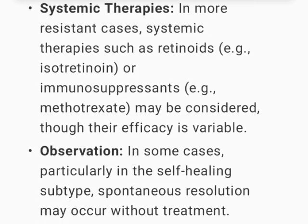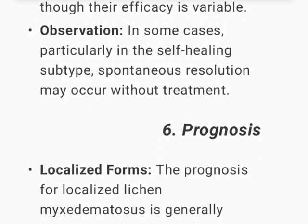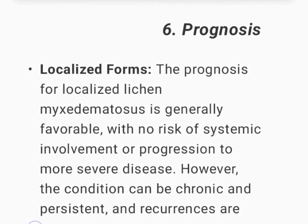Systemic therapies. In more resistant cases, systemic therapies such as retinoids, e.g. isotretinoin, or immunosuppressants, e.g. methotrexate, may be considered, though their efficacy is variable. Observation. In some cases, particularly in the self-healing subtype, spontaneous resolution may occur without treatment.